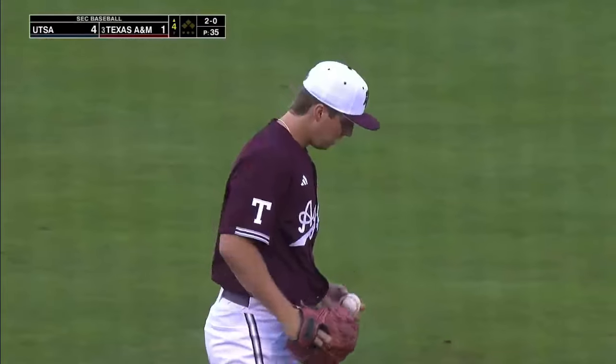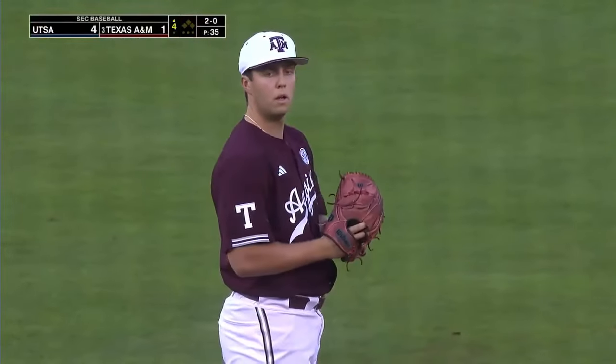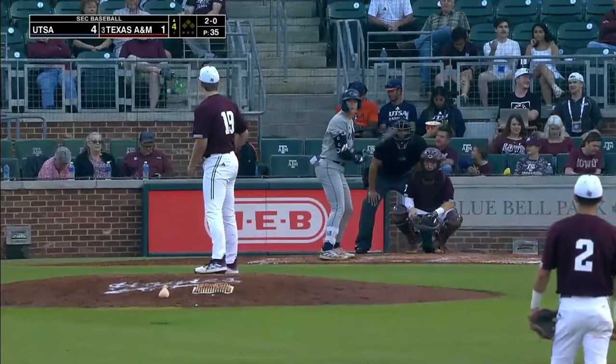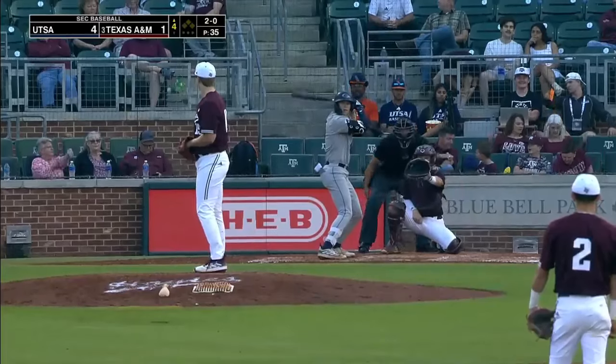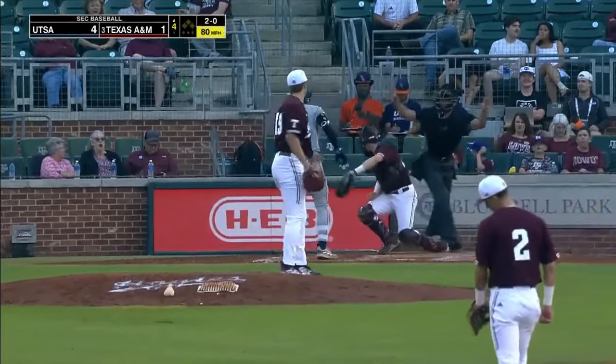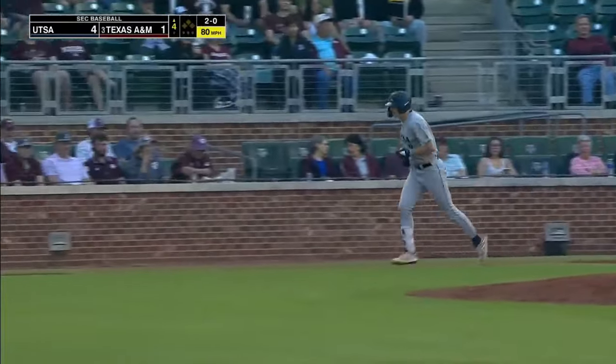Zane Spin leading off UTSA's top of the fourth. 4-0 Roadrunners. Wantzing's debut, 2-0. Hit him. Oh my gosh. Third hit batter.